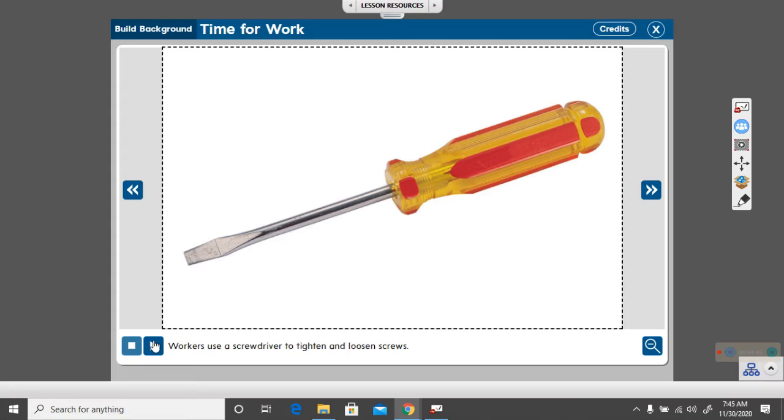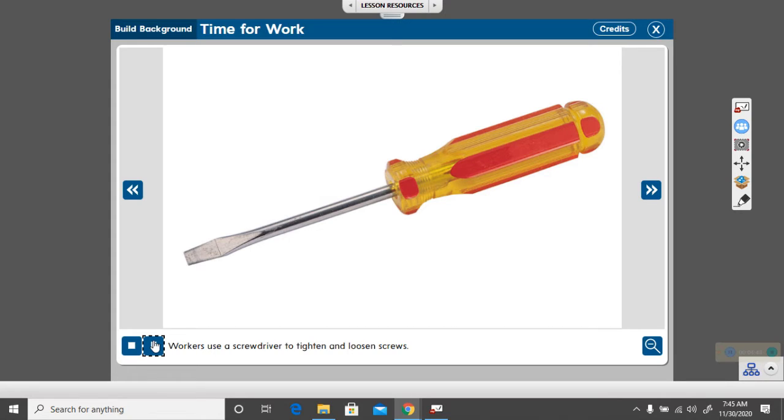What is this tool? Workers use a screwdriver to tighten and loosen screws. So all kinds of workers might use that. People who build furniture might use it. People who build houses might use it. My husband has been building onto our house, and he's been using a screwdriver for a couple of things he needed to put some screws in. So maybe automobile mechanics would use it because those screws they have to take out to work on your car. All kinds of workers use screwdrivers.